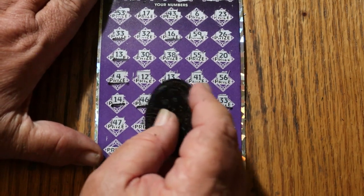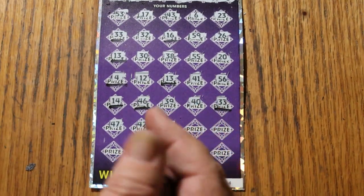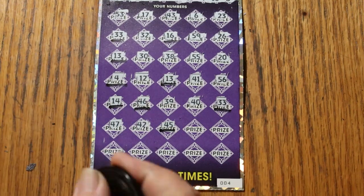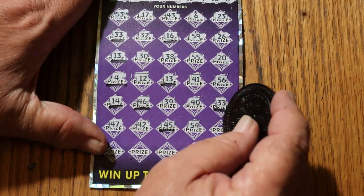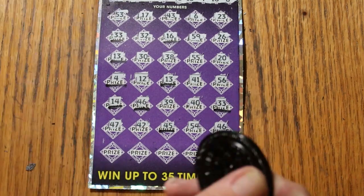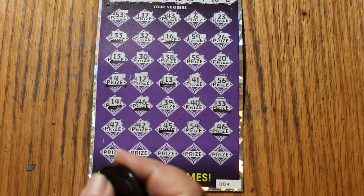47, 42, 45, another match. This is looking more and more like a hundo. Could be 75, but it's definitely more than 50 at this. Well, I better not say that. See how this rolls out. 46, yeah, we got another match. Yeah, this is definitely starting to look like a hundo. It certainly is.